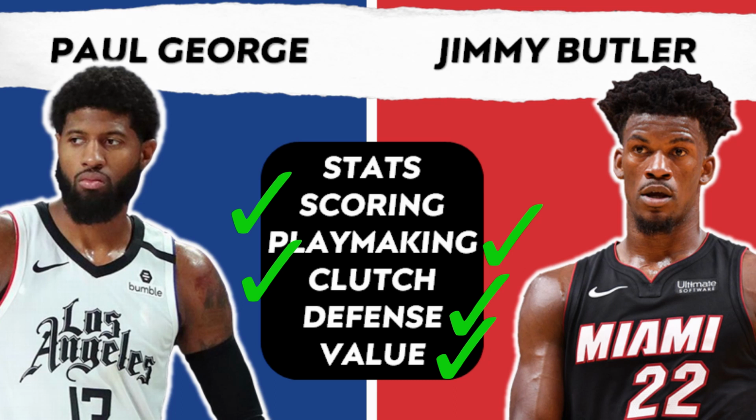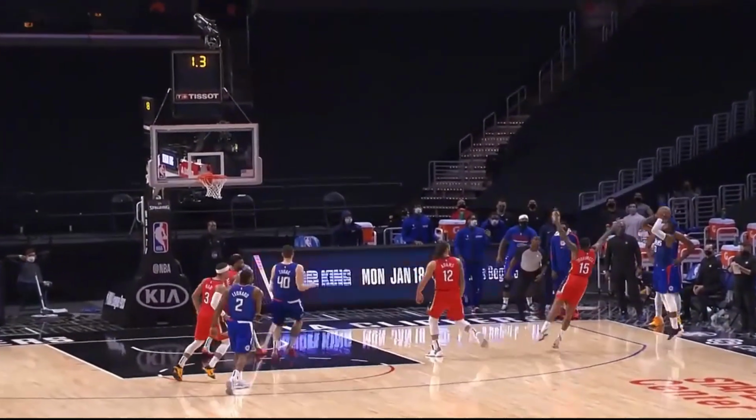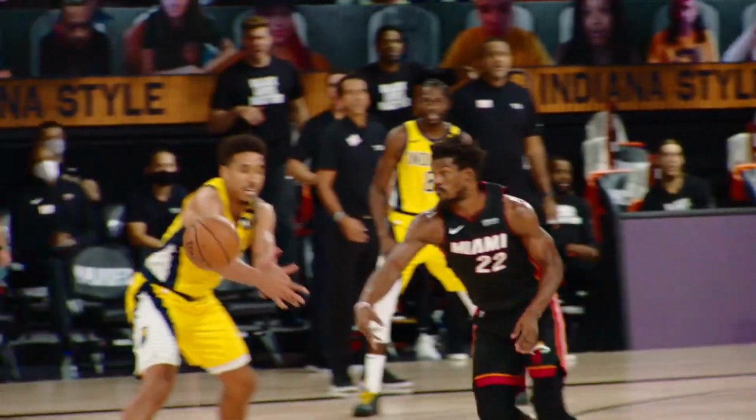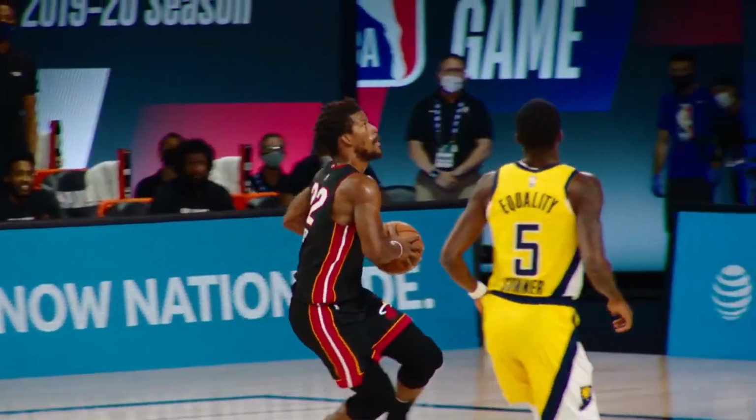I came into this video personally preferring Butler as a player, but I was open-minded to seeing if PG was actually better, and if there was actually a huge difference. But honestly, there isn't a massive difference. I do feel though that the categories Butler beat PG in, he beat him by a lot. However, that's the stats and my opinion. What do you think? Do you think differently? Did I miss anything out?